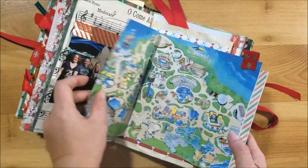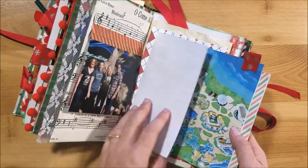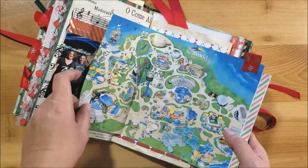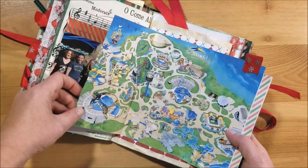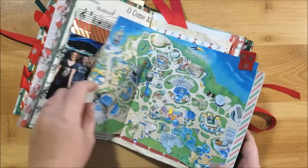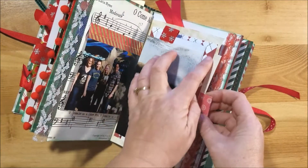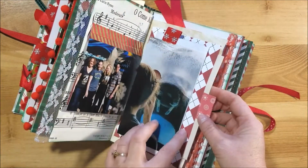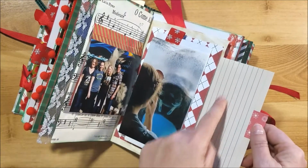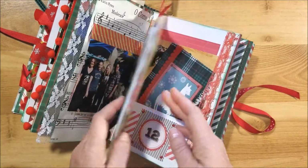And I printed out the SeaWorld map. We actually had a map, but she ended up giving it to her roommate to take home. So I went online and printed it out and then just folded it up like this so you could actually see the whole thing. And then I mounted it on some printed paper and made it a pocket, and added an index card there so I can do some journaling.